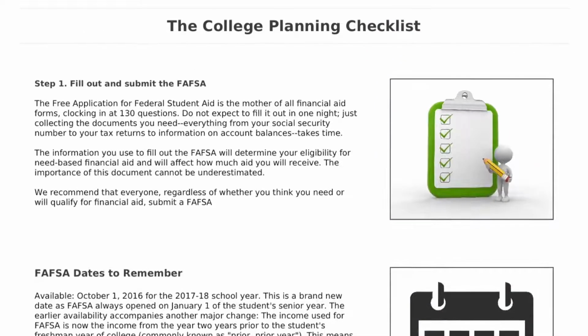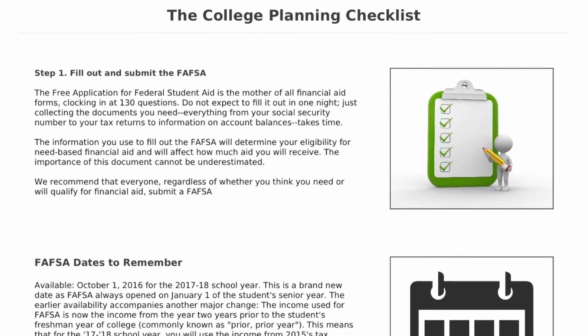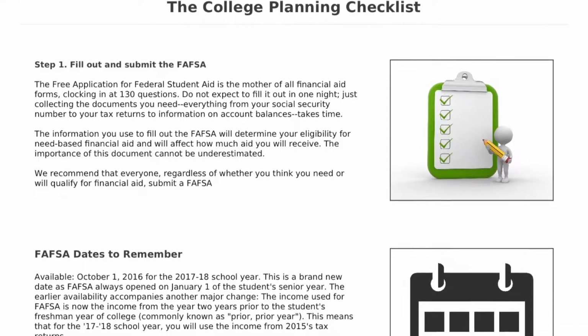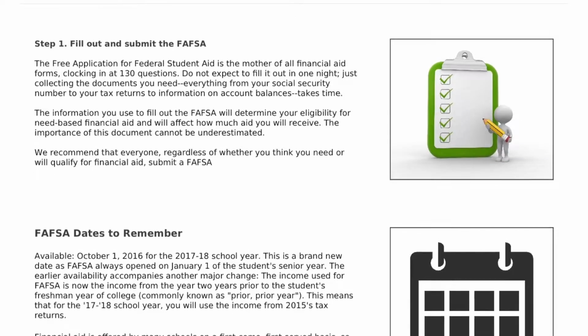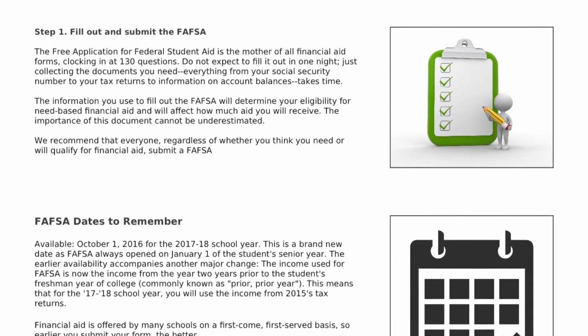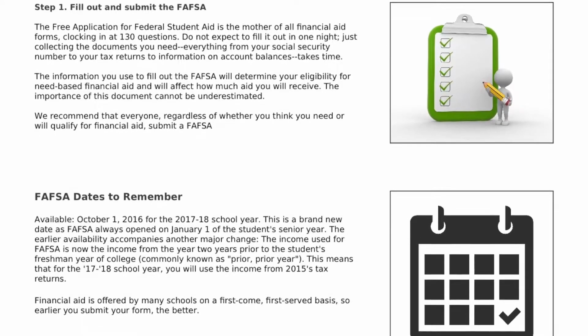After these all-important tips, you will find a financial aid checklist, which will take you step by step through the financial aid process, from the first step all the way through receiving financial aid. The most important focus of this financial aid checklist is the FAFSA, Free Application for Federal Student Aid, FAFSA.